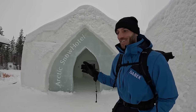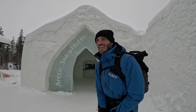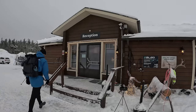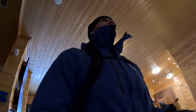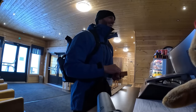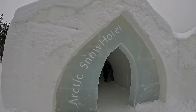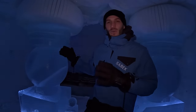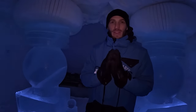This hotel is made completely of ice, and I'm going to be spending the night here tonight. This is crazy. How are you? Good, just need to check in. Staying in the snow hotel. Yes. Nice. I'm excited. This place is even cooler than I expected. There are 12 different suites inside the hotel. Each one of them has a different theme to it. This one I'm in right now is called the Tesla room, although I don't see anything Tesla related in here.